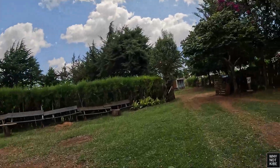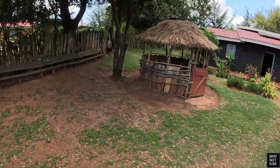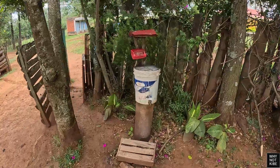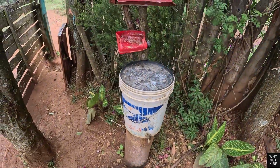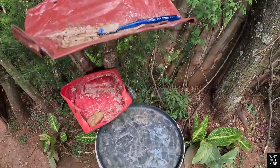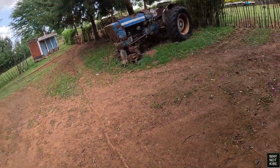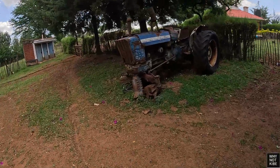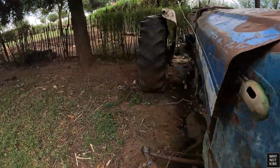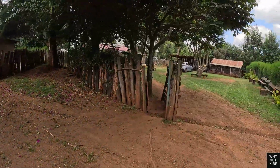Yes, very interesting hand washing points here, and these are chilling spots. Even these are gazebos. Yes, these are very good chilling spots, and this is the hand washing area. See, the soap is right there. Even toothbrush. Yes. And these are the gates. It's an old tractor, but it works. It runs. This is a tractor. It's used sometimes to, let me show you guys. Sometimes they power it, and they use it. Okay, let's go.